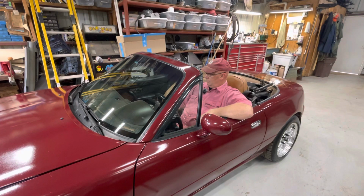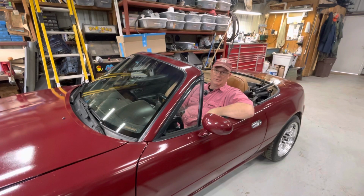Now, let me put it in gear and see if I can not hurt myself. Hold the brake too. I have the clutch safety switch bypassed on this, so I'm doing something that you should not do. So I can turn the key without pushing the clutch in. See how it barely turned? That is struggling to turn over. And that normally means battery, wiring, or starter motor.